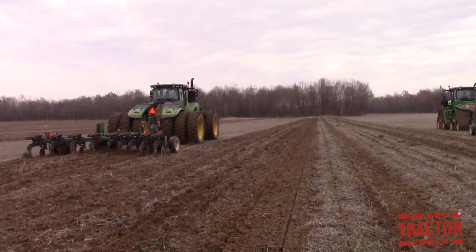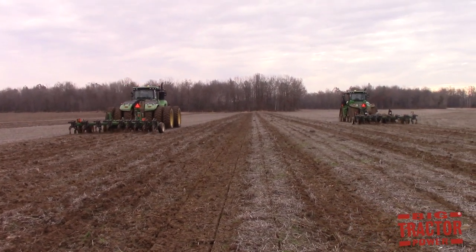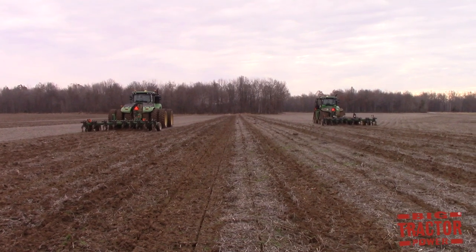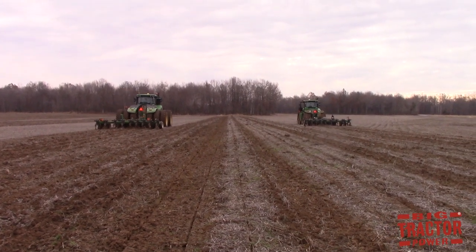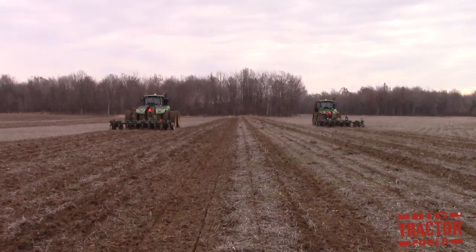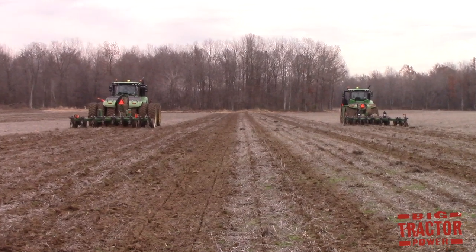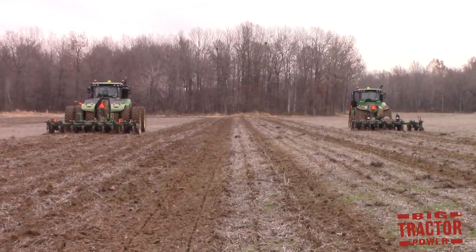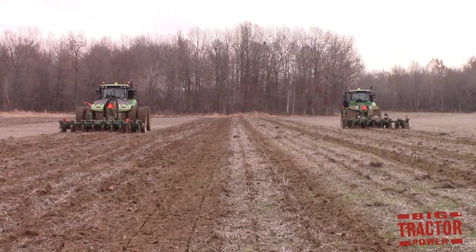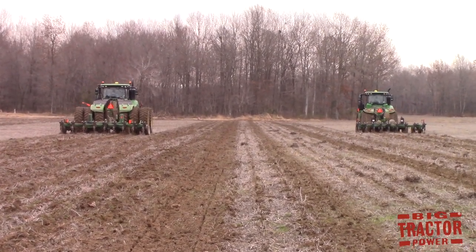And in this video, you'll get a close-up look of a wheeled John Deere 9R tractor and a tracked John Deere 9RX tractor pulling the same 9-shank subsoiler 18 inches in the ground as they work on fall tillage. And you'll be able to decide which tractor you like the best and how they perform out in the field. So let's head to that side-by-side comparison in the field, and you can see these machines in action.